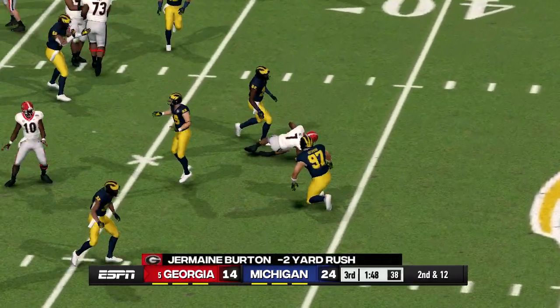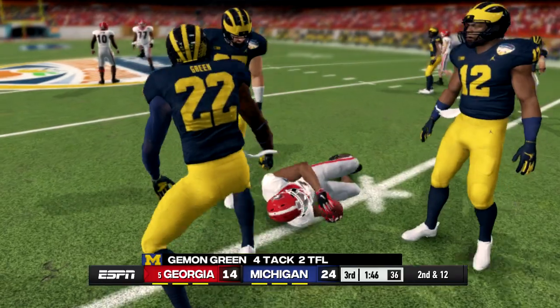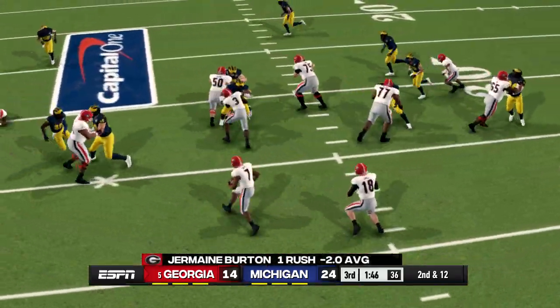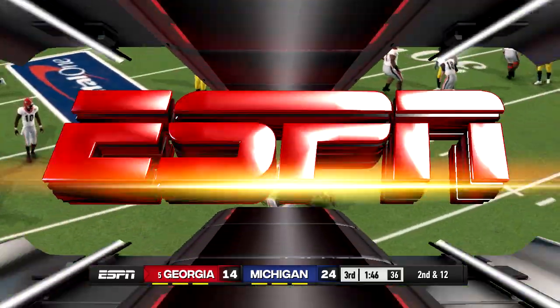The 36-yard line. The offensive line needs to do a better job of not only handling the defensive linemen, but getting up to the linebackers.